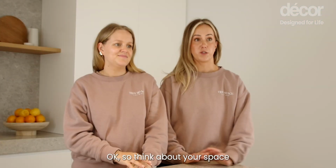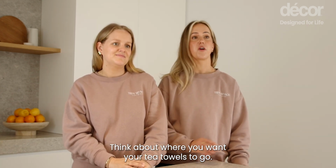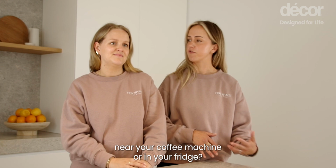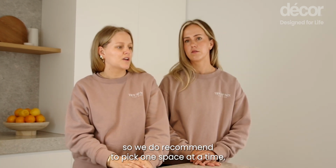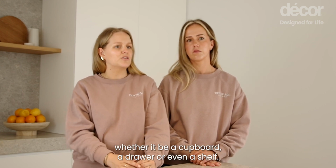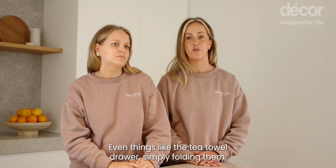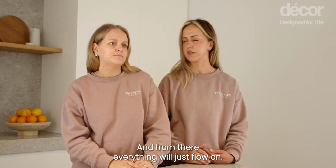Okay, so think about your space and where items are most needed. Think about where you want your tea towels to go. Do you want things near your coffee machine, near your fridge? It can be really overwhelming to know where to start, so we do recommend to pick one space at a time, whether it be a cupboard, a drawer, or even a shelf. Even things like your tea towel drawer, simply folding them, putting dividers in will help it feel more organised, and from there everything will just flow on.